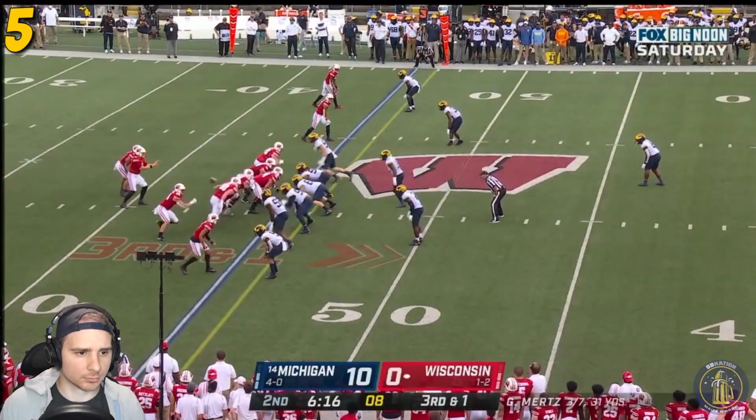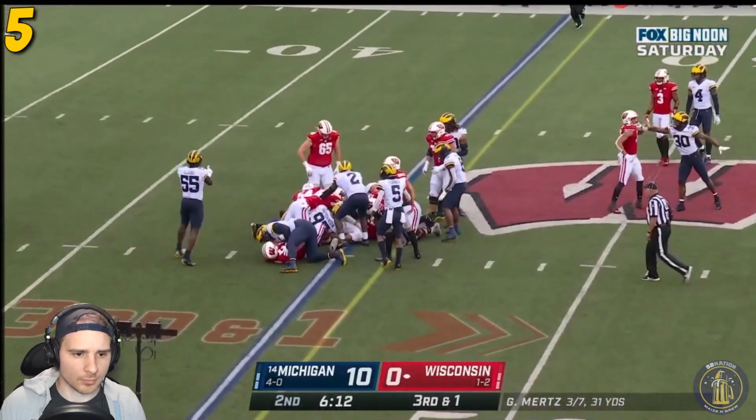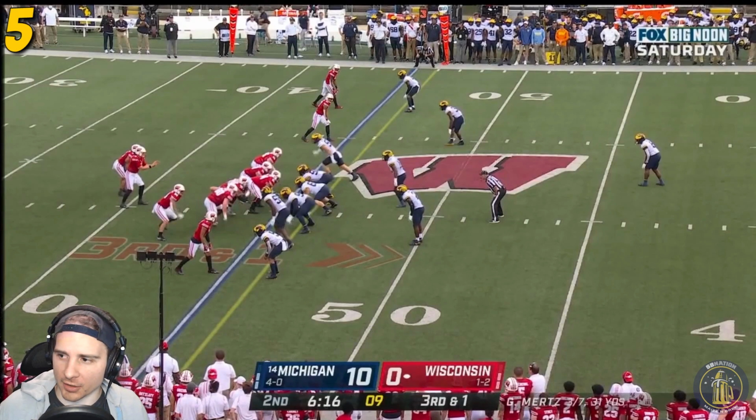Mertz 3 for 3 for 31 yards on this drive. And hand it off. I'll tell you, just a really good sign for Michigan's defensive line right here. Okay, let's start outside in. I'm going to start with both Hutchinson and Ojabo.